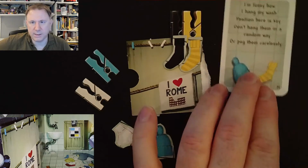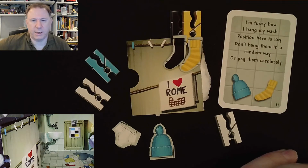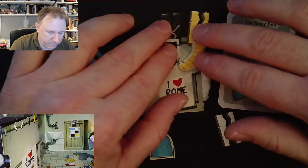But the card clearly says, position here is key. I'm going to assume that key just means most important rather than it's referring to a picture of a key somewhere, because I haven't seen one. Don't hang them in a random way. Okay, well that doesn't really say much. Or peg them carelessly. That suggests that the angle they're pegged at is important, which does suggest that the outline matters. It's also possible it's what's cut out of them that matters, rather than the outline. The gaps in them might be relevant. But what's this?